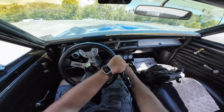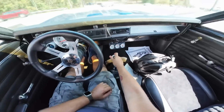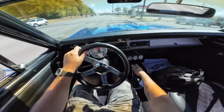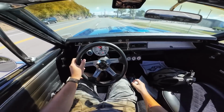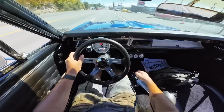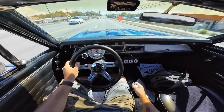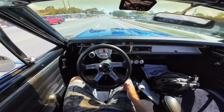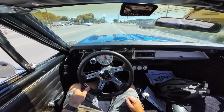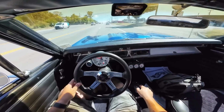Clutch feels good. Car itself feels decent. Brakes, a lot of pedal there though. But we do have manual drum brakes. Wish that guy would have used his turn signal. Feels good. Straight as an arrow. See, I'm not even touching the steering wheel. A little bit of slack there, but it's not bad at all. She sounds awesome. Again, with the manual brakes, a lot of pedal.